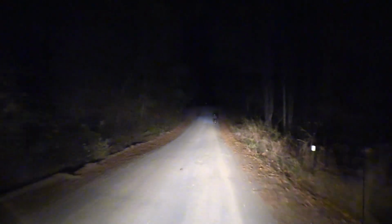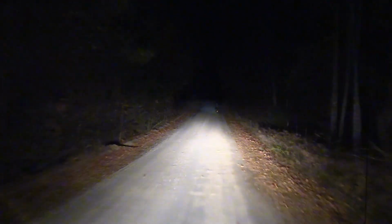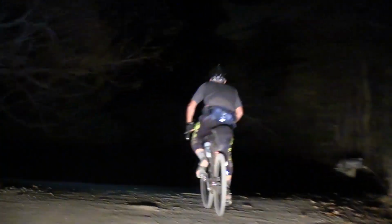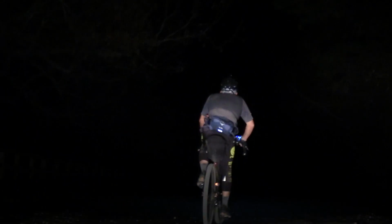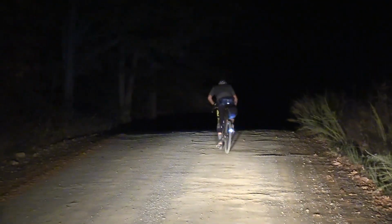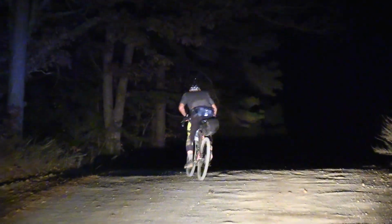Riding at night is kind of like driving at night, right? You have this hypersensitivity to things around you. You're always on the lookout for animals. It's harder to see the road. Because of that, you don't see the ruts in the road or the big rocks, and it definitely makes you slower.